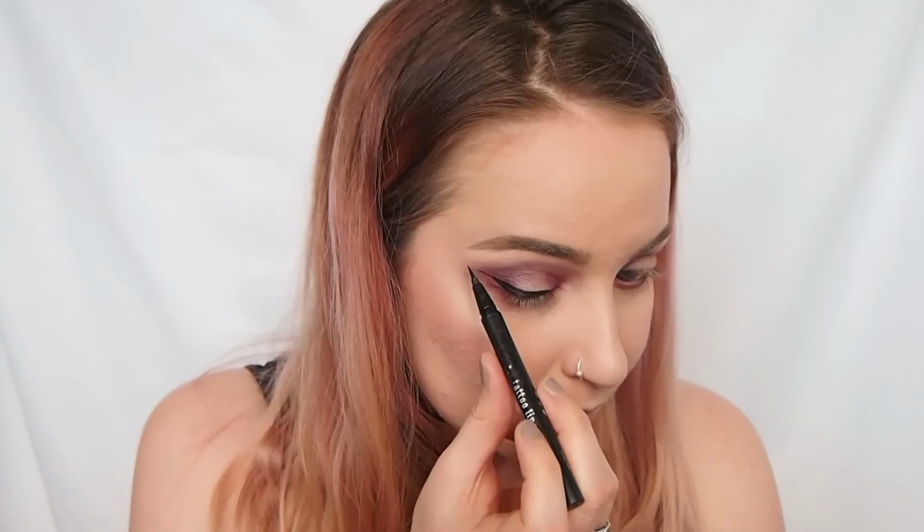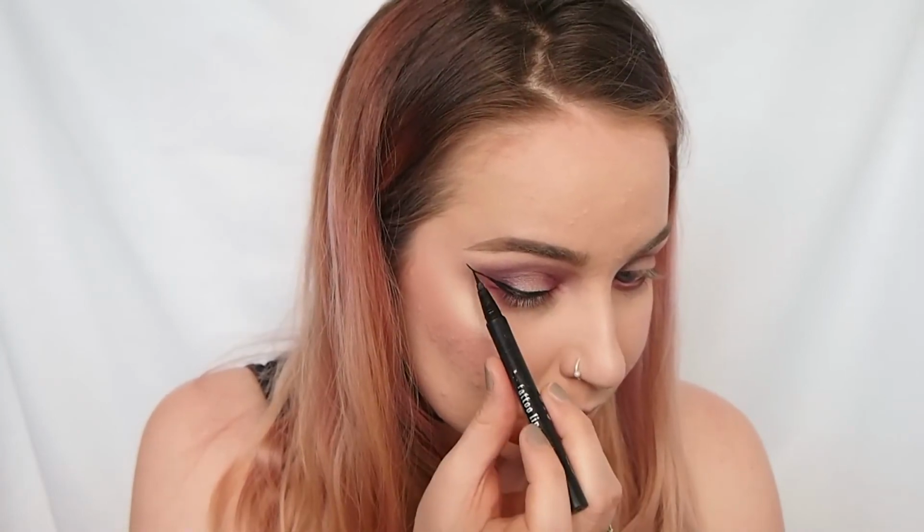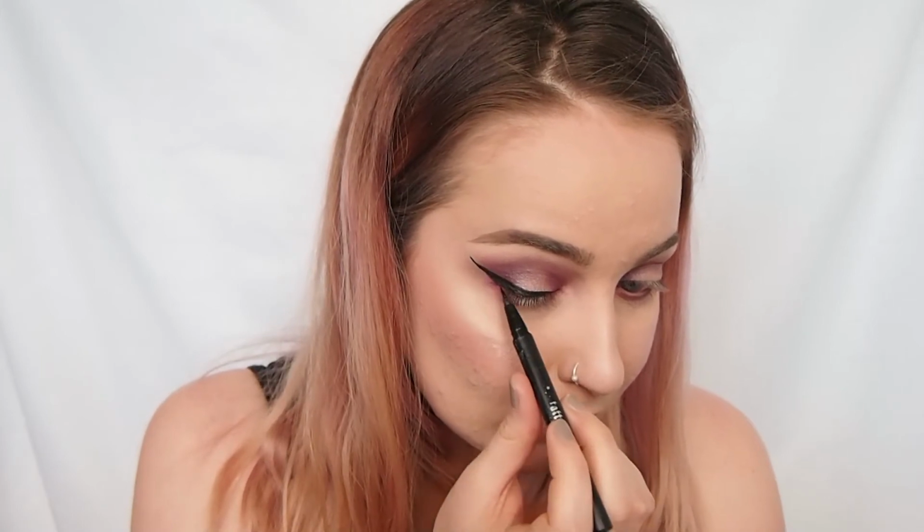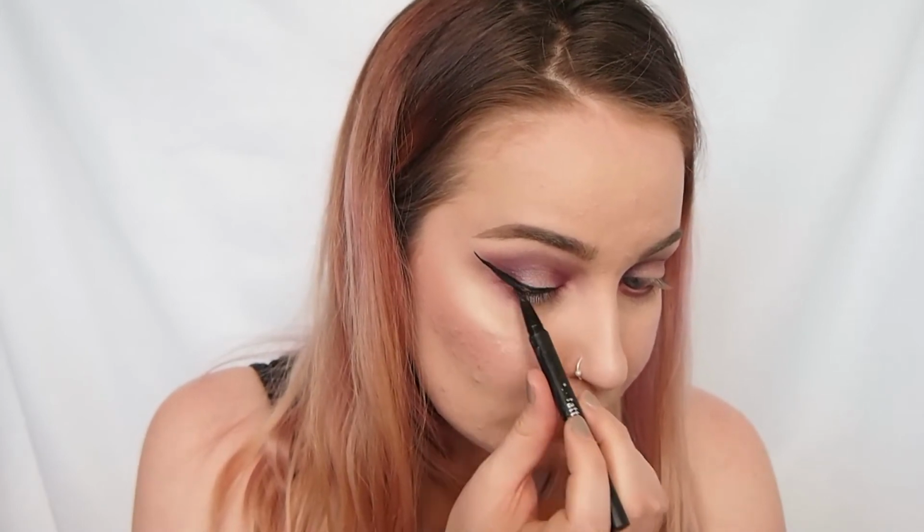Next, I'm just taking my Kat Von D tattoo liner and doing a normal wing. Let me know if you would like an in-depth winged liner tutorial. I still struggle quite a bit with winged liner, but I feel like I've got it to a point where most of the time it works out for me. And then I'm just going to coat my top and bottom lashes with Benefit Roller Lash.